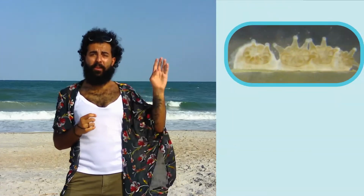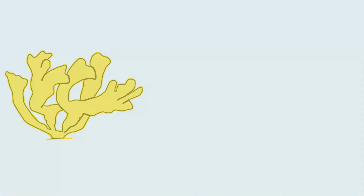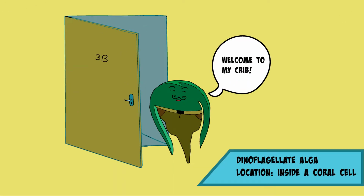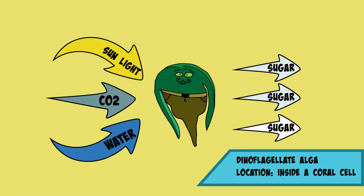They help corals go from this to this. Think of each coral animal as an apartment and the algae as the renter. The algae pay rent by providing the corals with yummy nutrients that the algae get through photosynthesis.